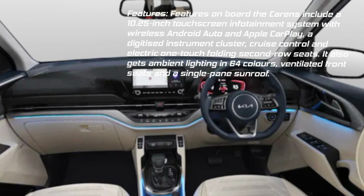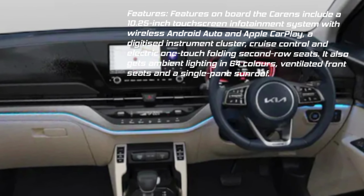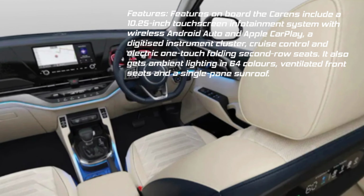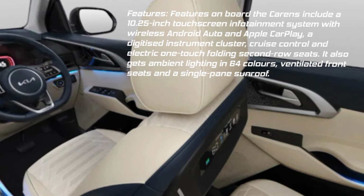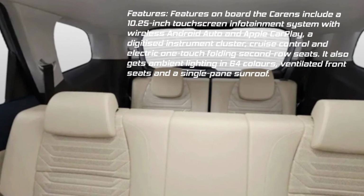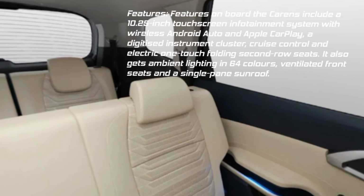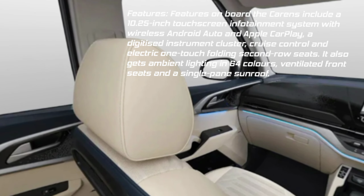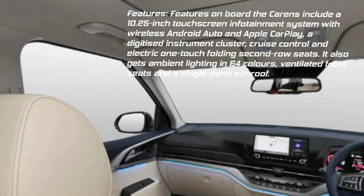Features. Features on board the Carens include a 10.25-inch touchscreen infotainment system with wireless Android Auto and Apple CarPlay, a digitized instrument cluster, cruise control and electric one-touch folding second-row seats. It also gets ambient lighting in 64 colors, ventilated front seats and a single-pane sunroof.